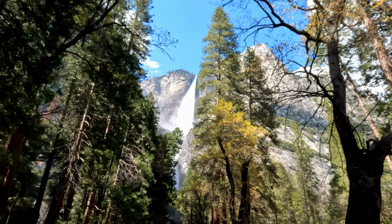Now here's a roadside creek that really cascades, a series of waterfalls that are running down the mountain on both sides of the road. It made for a very picturesque drive.